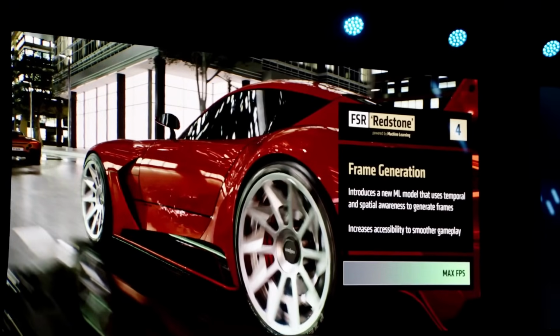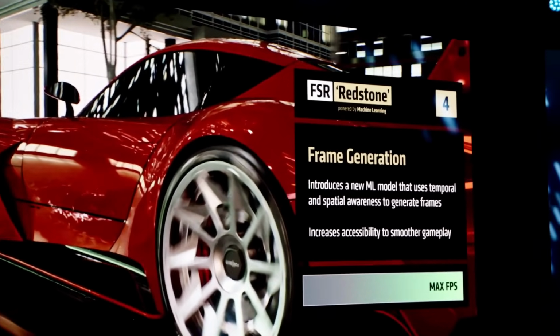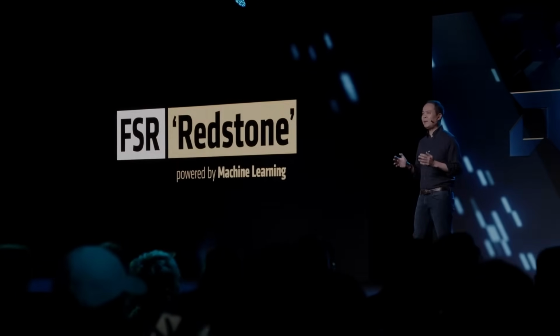Now with FSR Redstone, the latest evolution of the FSR suite of effects. Are gamers asking for more fake frames? I would think gamers are asking for better and cheaper hardware, not ways around actually putting in the work to make better and cheaper hardware. But what do I know?